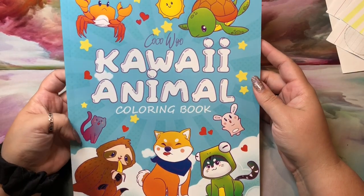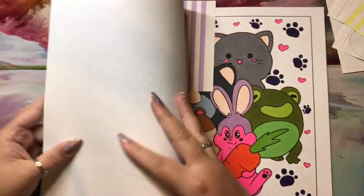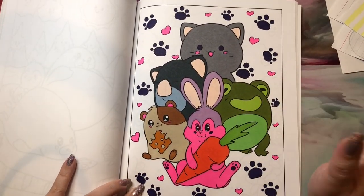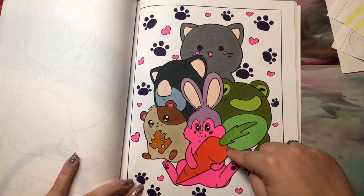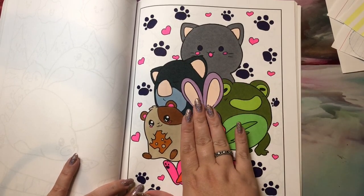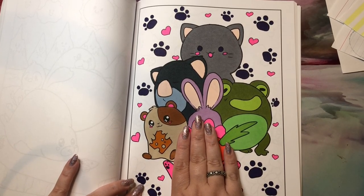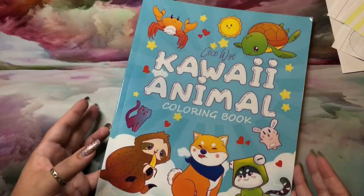Next, we have Kawaii Animal Coloring Book by Coco Wayo. I need to keep this out or something because there's so many cute ones in here and I only have my one fail done. I hate how this turned out. The bunny just ruins it for me and it makes me really sad. I like the carrot and I like this hamster, but the bunny is terrible. I don't know what I was thinking. Like even that looks better. Like if I had just done the whole thing in that purple, my only hope is that secretly this color did not match the cap at all for the marker, because I have no other excuse.